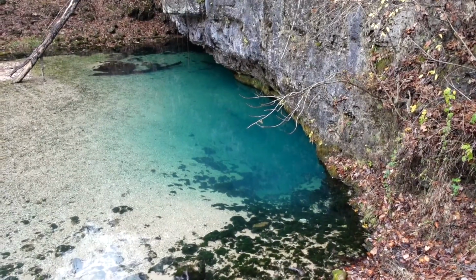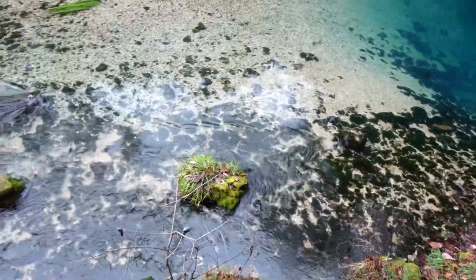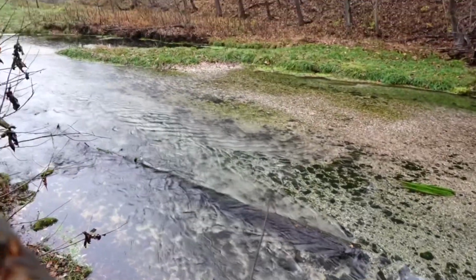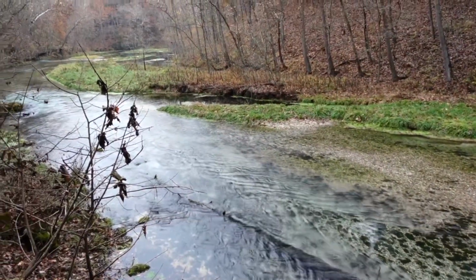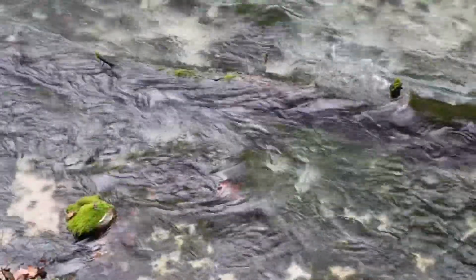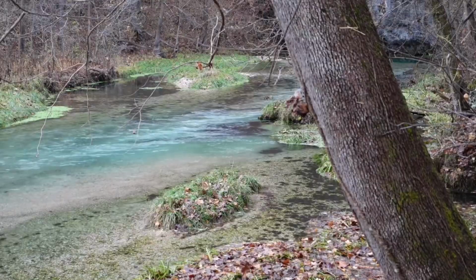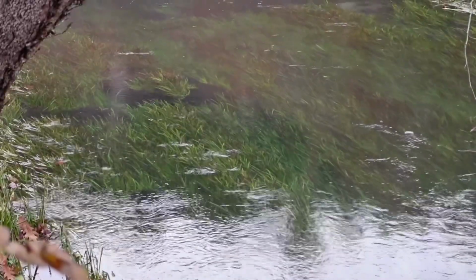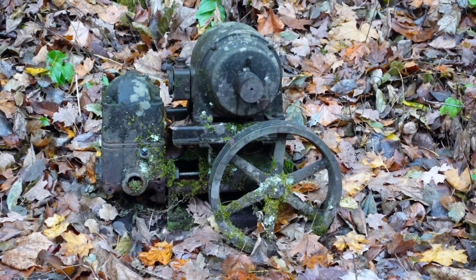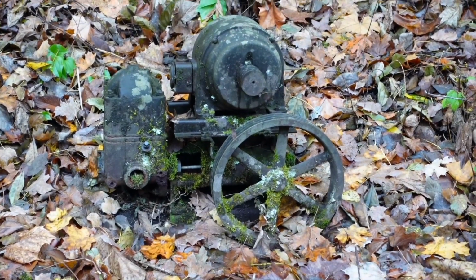Wow, that is some blue spring water. It's so pretty. The water's so clear. Mark was just reading on the sign that they have an old electric pump here because this spring water used to be for all the early settlers and the American Indians in the area, so that they had their water supply.